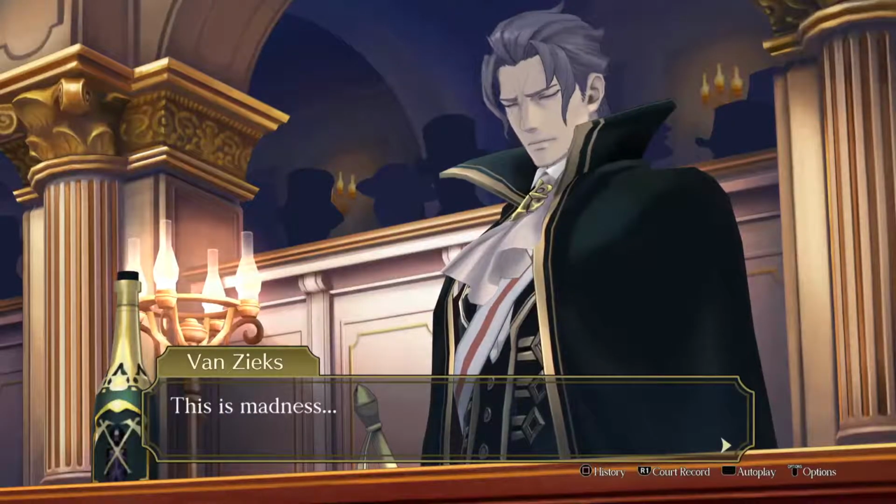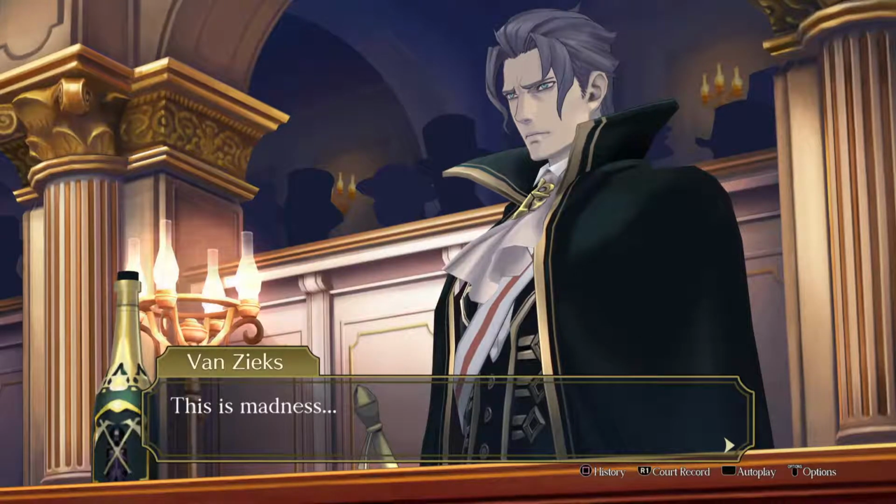I think the judge has sense in this. Yeah, so far it does seem like he has some sense, but we'll see if he starts to be like the Phoenix Wright judge soon enough.